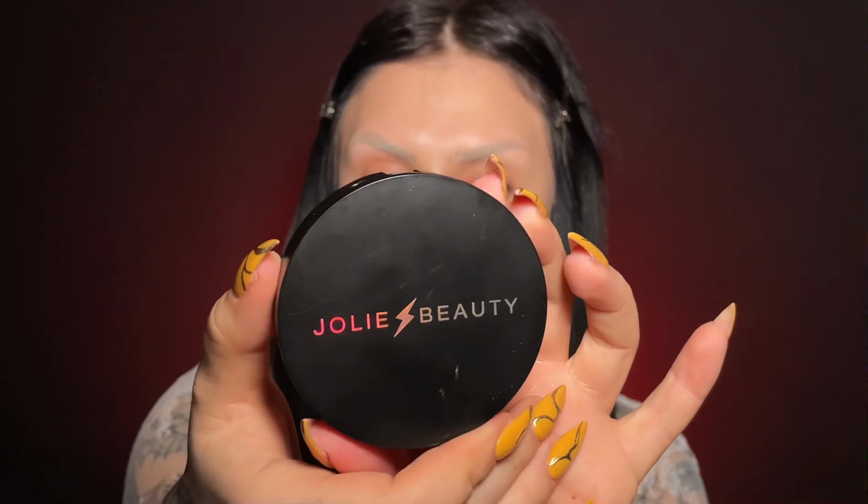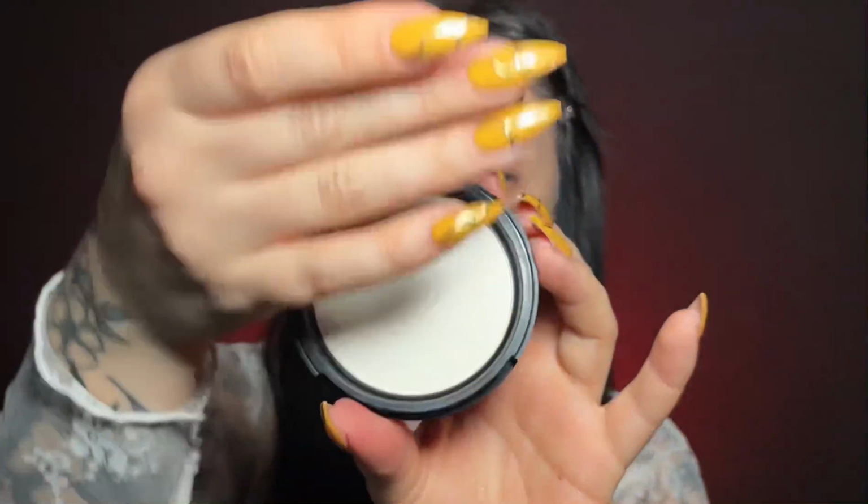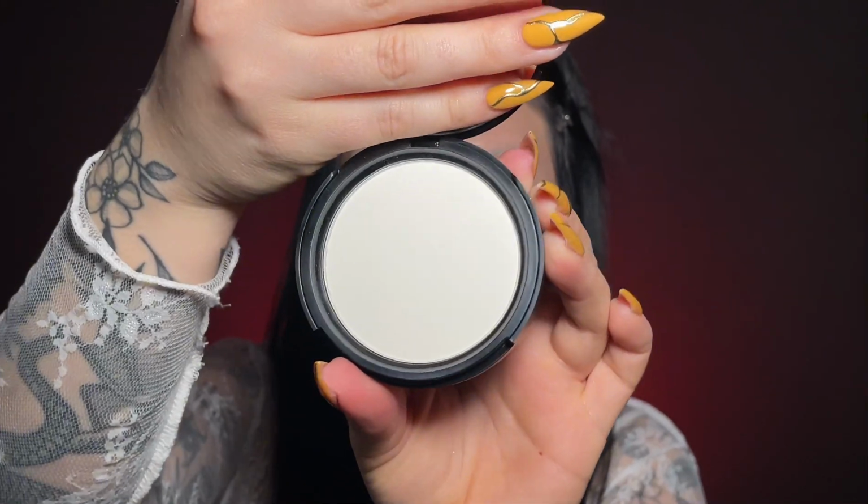As a final step to set the base, I'm going to go in with my Jolie Beauty Smooth and Set Brightening Powder. This is in the shade Sugar, so it's almost white. So this is going to really help brighten certain areas, sharpen up the contour again. I really want these cheekbones to be sculpted and serving.